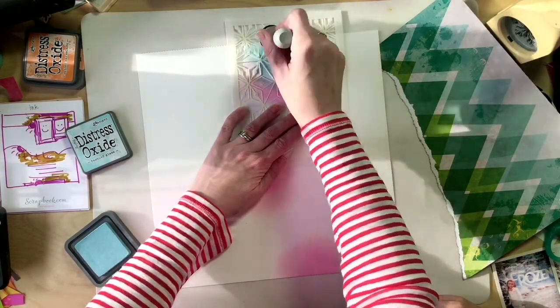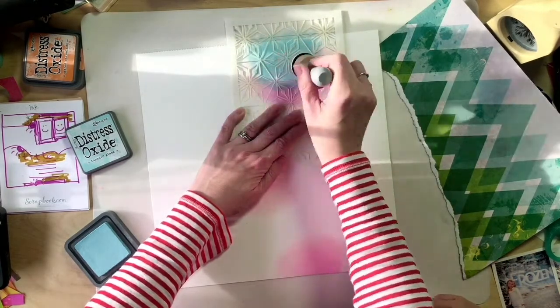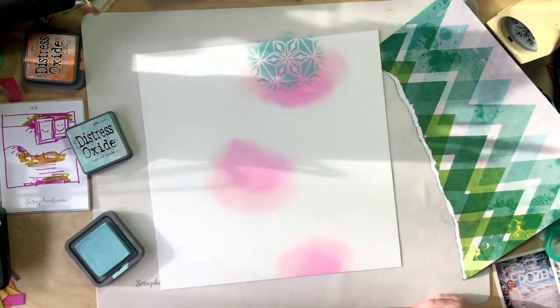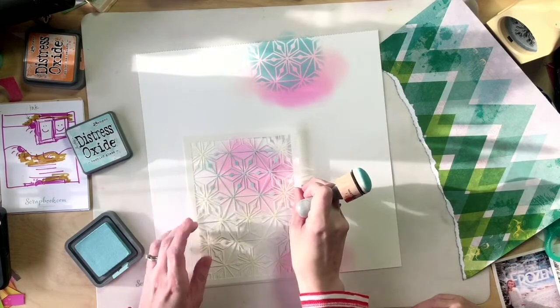I want to make sure the first one works. Also, you didn't tape it down. No, I didn't. I can tape it for you if you like. Okay, big reveal. We like. Okay. So we're going to do one here.